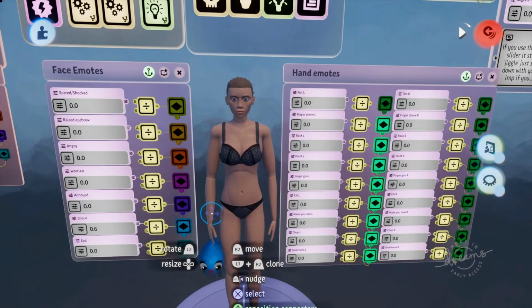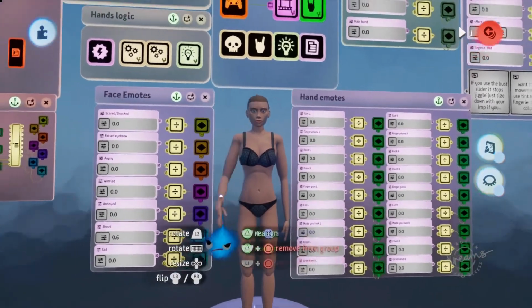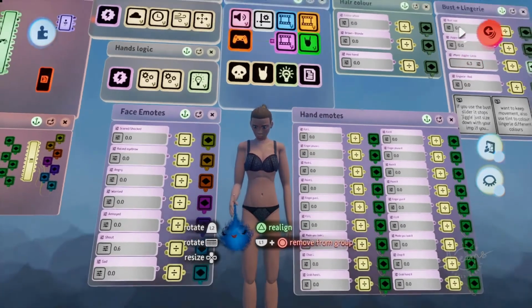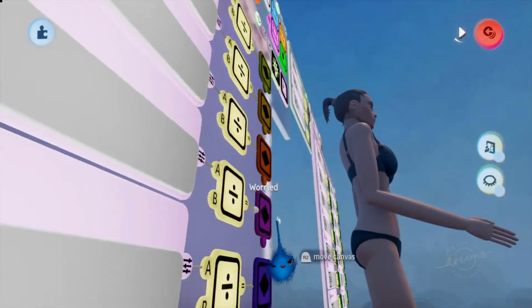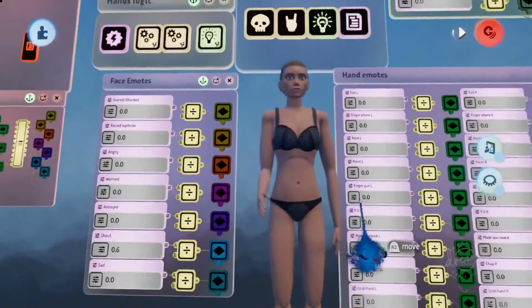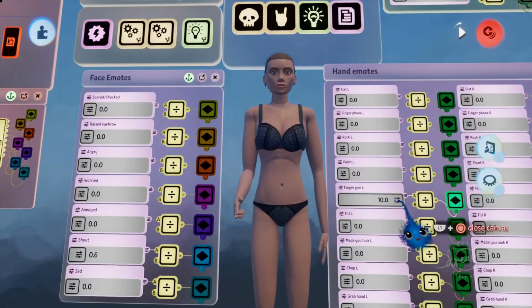So let's just lift. I'm going to lift her hand up. Somebody was after arms that don't have very obvious bends in them. It's still really difficult to do, but this is the closest I've seen to getting a nice smooth look to the bend in the arm. Anyway, finger gun. Look at that.